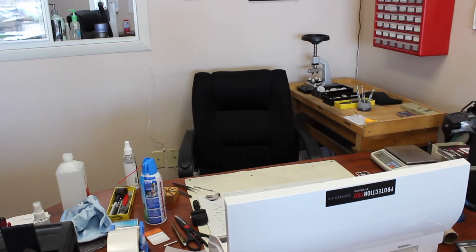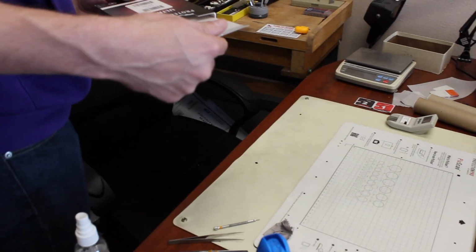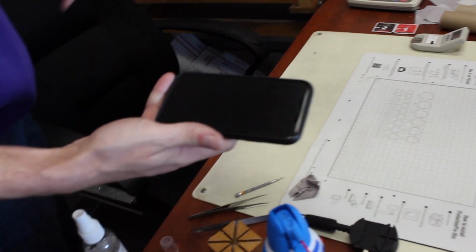So that's just the watches? That's all you do there? Yeah, watches, and this is for the screen protectors. Pretty much that's the screen protectors. So you put them on here? Yep. This machine actually cuts them to fit the size. I pretty much have them on my phone.